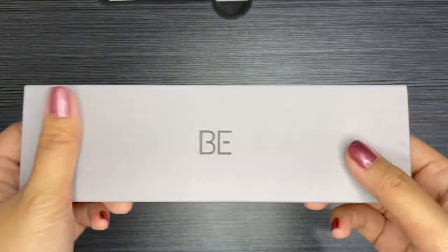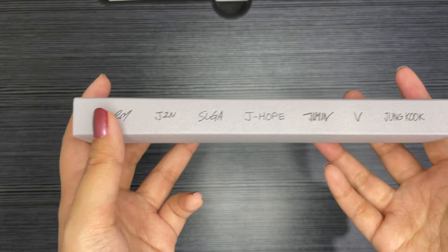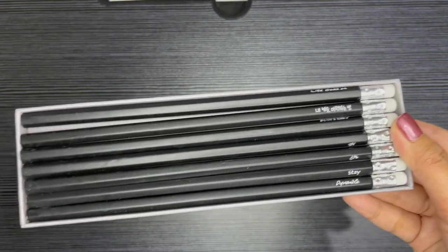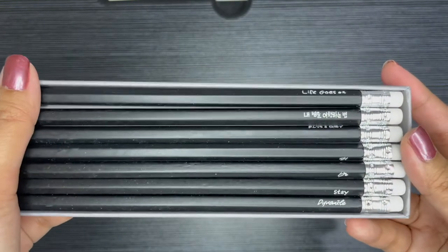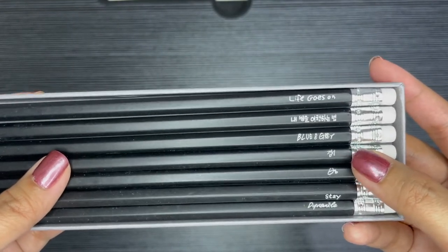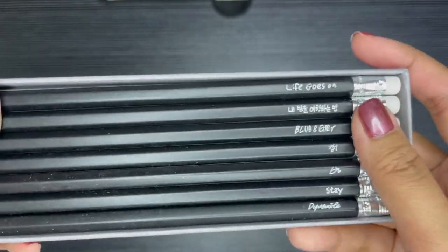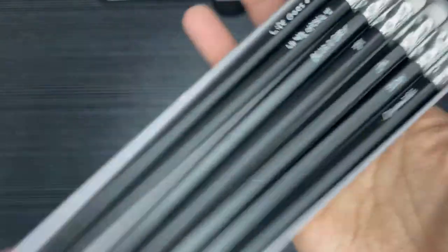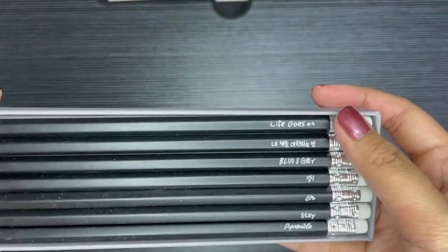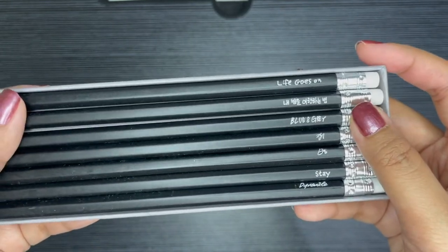B, this is the outer packaging. You can see it's already super nice because it has all the member signatures, of course. RM, Jin, Suga, J-Hope, Jimin, V, and Jungkook. There! Wow! 예쁘다! So pretty! It's so nice, guys. It has all the B album titles written on the pencils, so you can see each title. Of course there are 7 tracks, so there are 7 pencils, and the song titles are all here on the pencils, so you will be really inspired when you use this.